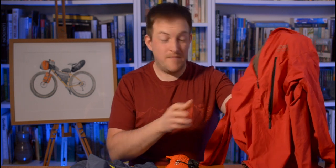Generally though, you find when you climb, you get a little bit warm. And as soon as you descend, you get a little bit cold. So instead of taking layers on and off, on and off all day long, you just stick this on and keep it on all day long.